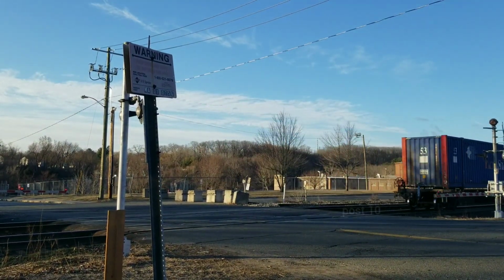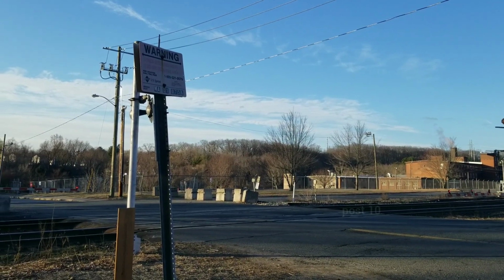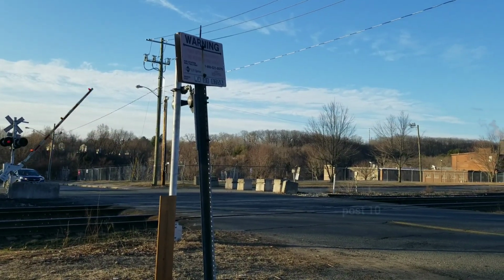So usually this train will back up and stop about 10 times. Maybe I missed that. I probably missed that. I showed up a little bit too late for all the stopping and backing up.